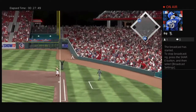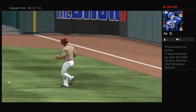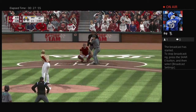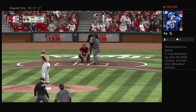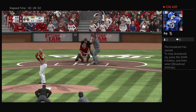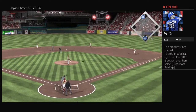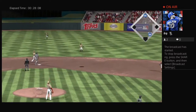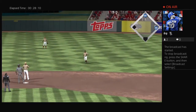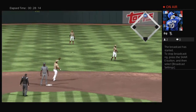Swing and a liner. Foul. He's set, and the 2-1 pitch. And he pops it up back behind second base. Morgan is there for it, and he brings it in for the second out of the inning.